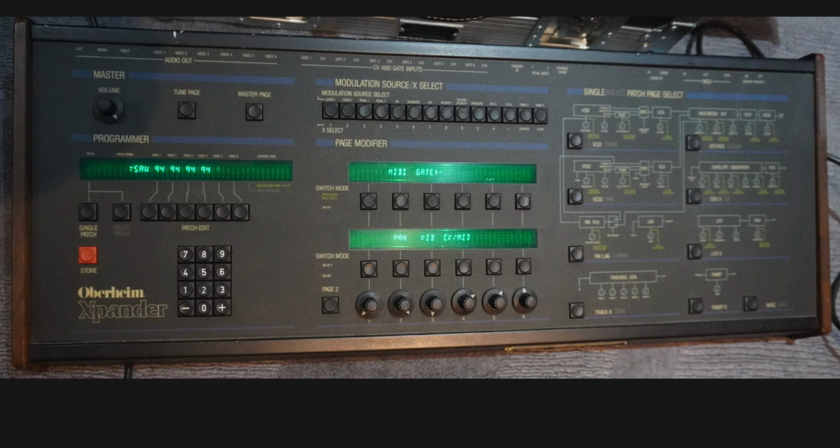After that, we've got number 8, which is the Oberheim Xpander. This is a wicked synth. I paid £1,800 for that. That's £3,600 in today's money. Today it's worth 4 grand, so it's made 400 quid.